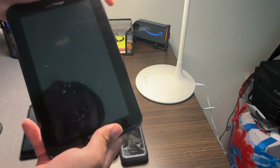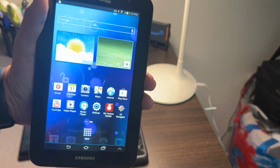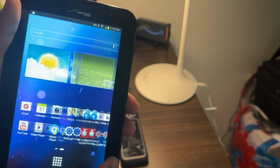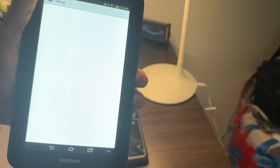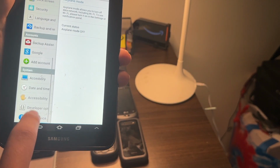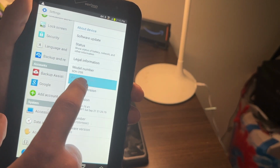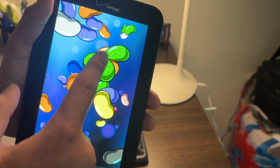First up, right here, I have my original tablet, besides my iPad. This is a Galaxy Tab 2 7.0 on Verizon, as you can see right here. Here's the tablet, widgets and stuff. It runs Android 4.1.2 Jelly Bean, as you can see. It also runs TouchWiz, Samsung firmware. So you got the Easter egg.